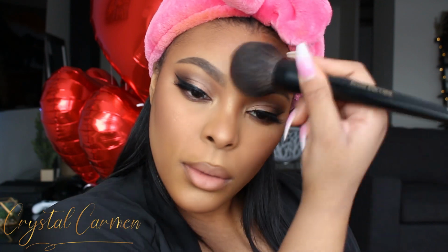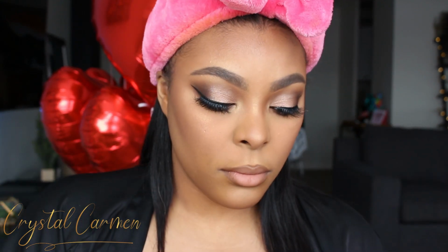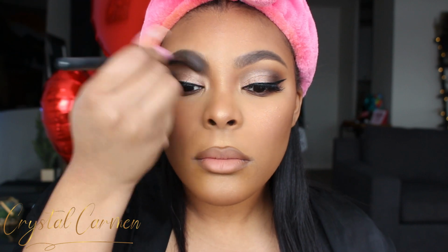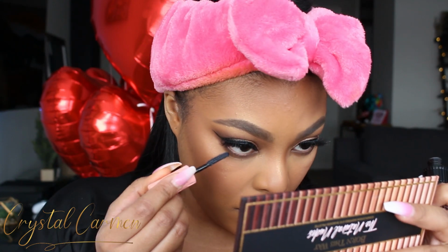Okay, going back with my Good Face brush from Scott Barnes, and I'm just blending out that bronzer, making sure there's no harsh lines. I do like to add a bit of bronzer to the inner corners of my eyes because it really makes the look pop. And the makeup is complete.